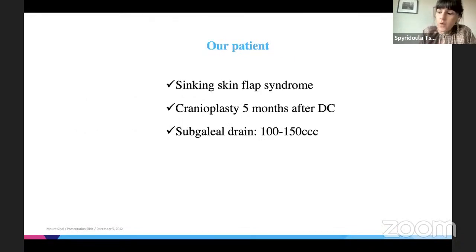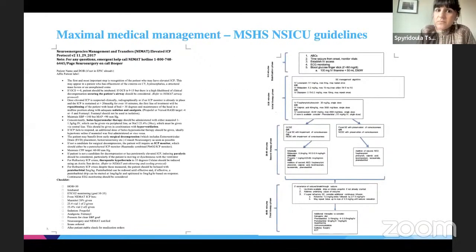To go back to our patient, right? She did indeed have a sinking skin flap. On the initial scan, she had a significant sinking skin flap syndrome. The cranioplasty wasn't done early, it was done 5 months after the decompressive craniectomy. And she didn't drain that much. It was about 150 cc reported when she had the exam change.